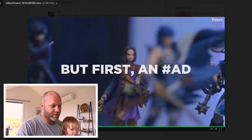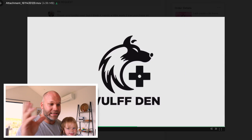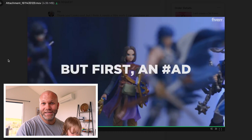So just to review, I love how the logo starts off transparent, but you see the logo and the background, and then the whole screen goes white, and the logo changes from a white logo to a black logo, and then swooshes off. I just thought that was so cool.